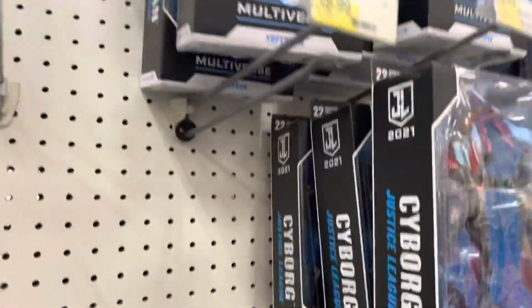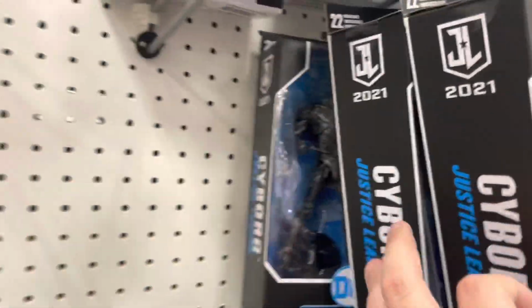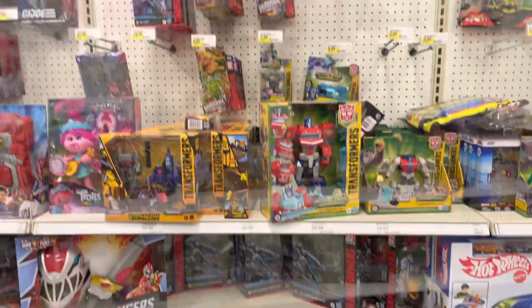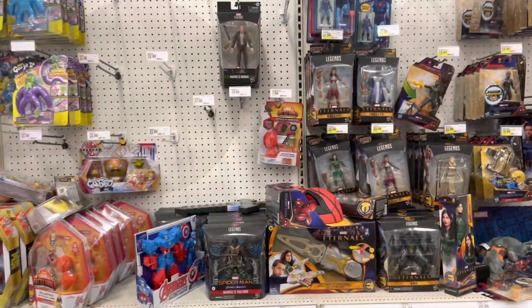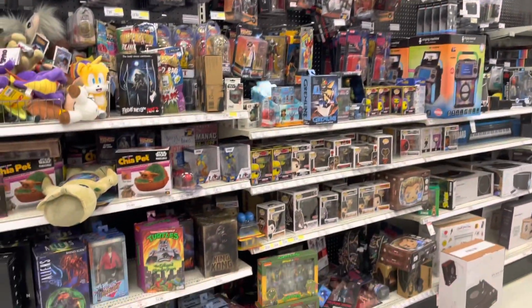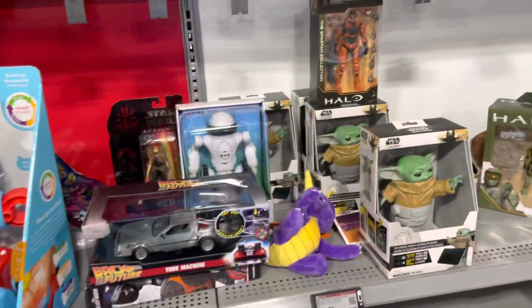And some DC McFarlane, some Justice League figures. Nothing that I needed. Bunch of Transformers. Eternals. Here's the NECA section. Nothing really there.